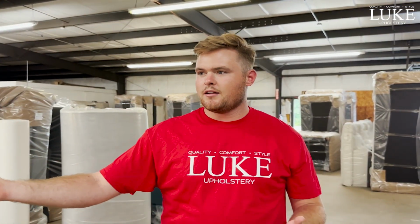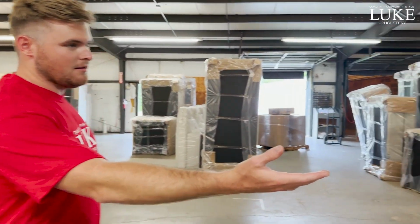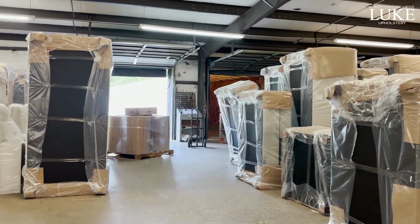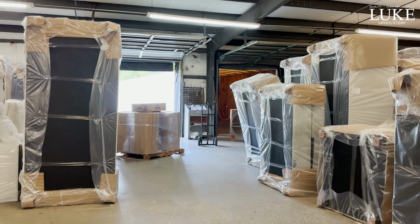Once they're done being packaged, they then begin the staging process to being shipped out. Every line is sorted by customer and it is ready to go to you.